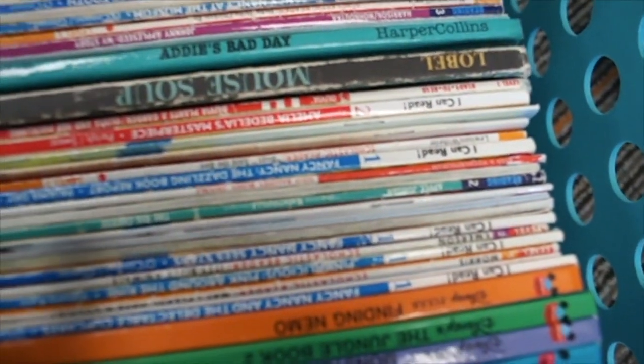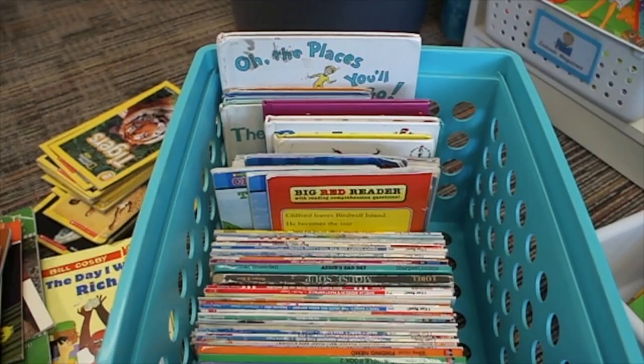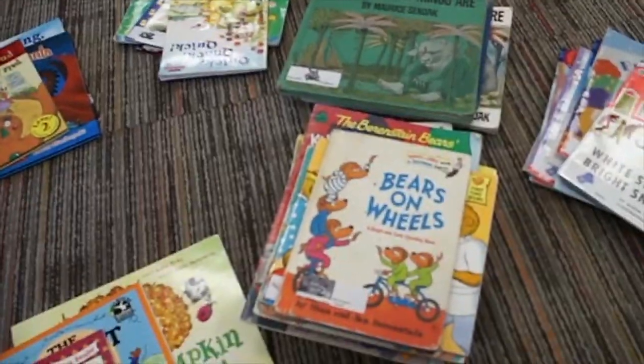This whole section here is I Can Read. It's the I Can Read books, if you can see that. There's my Clifford, and then I have some Dr. Seuss ones that I let my students have access to. And like I said, I need to make a label for that one. And those are going to go up in my cabinet. And some of these are going to go up in the cabinet. So that's where we're at so far with them. So I'm going to get those put in the baskets and put on my shelves.